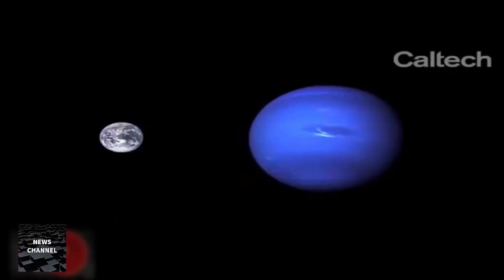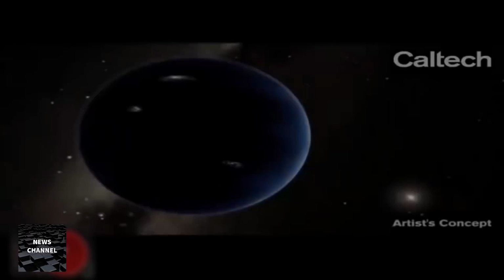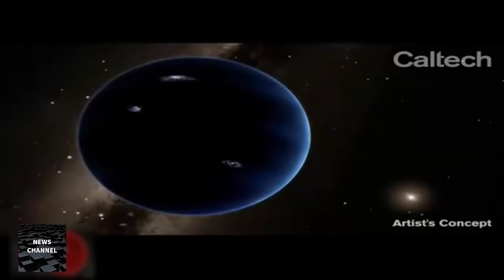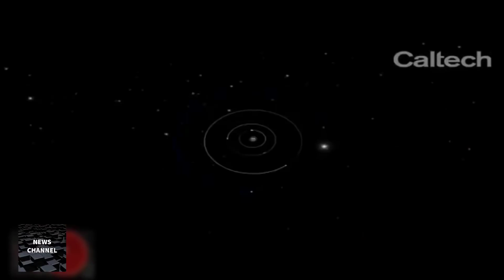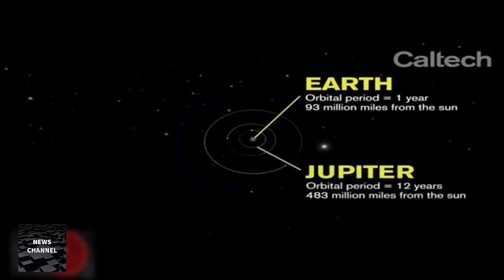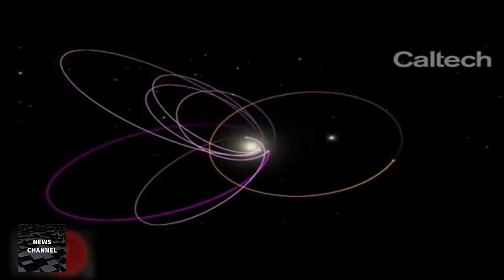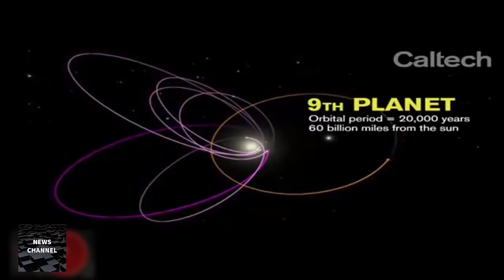So the object itself likely is more massive than the Earth, probably a little bit less massive than Neptune. It sits right in between that terrestrial to giant icy planet range. Its orbit, unlike the orbits of the known planets, is not nearly circular and planar. Instead, it is exceptionally wide, 20 times bigger than the orbit of Neptune. The orbital period of the Earth is, of course, 1 year. Right? The orbital period of Jupiter, the big player in our solar system, is about 10 years. The orbital period of this putative ninth planet is 20,000 years. We have nothing like it in the solar system, so it's new for us.